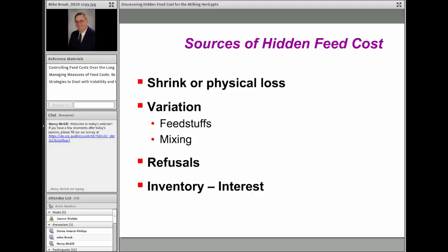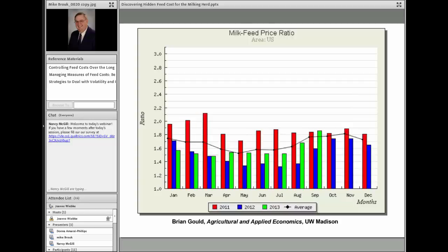that we can address. And first one we'll spend some time talking about is just shrink or physical loss of feed on the farm. Spend a little time talking about some of the variation that we see in feedstuffs as well as in the mixing, primarily today looking at the variation we see in mixing, and then what are we doing with refusals, and then how does inventory that we maintain on some of these byproducts figure into cost, and are we actually calculating the interest in that calculation when we look at our rations.